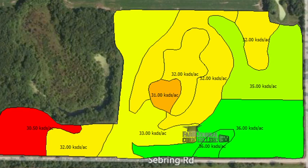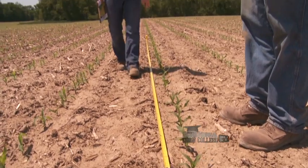This particular soil type that we're in right now has a CEC of around 11.4 and organic matter of almost 3.5. So that means the water holding capacity of this particular soil in this field is pretty good, at least for this area. And so what we've done to try to capture some of that extra water holding capacity is plant 36,000 population.